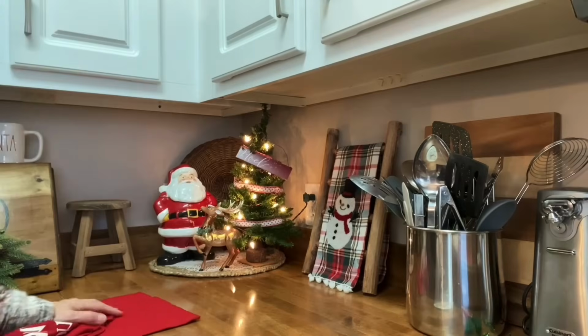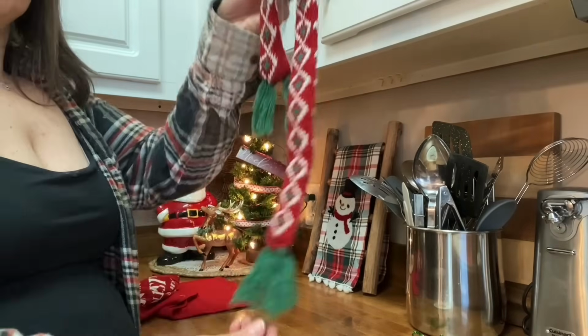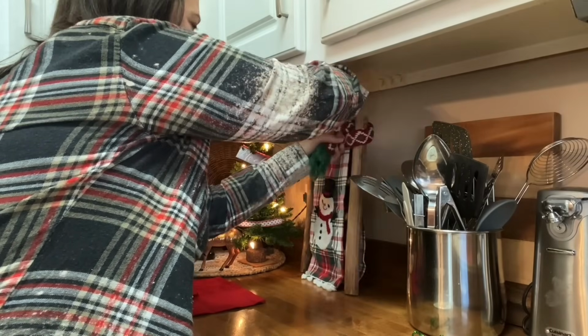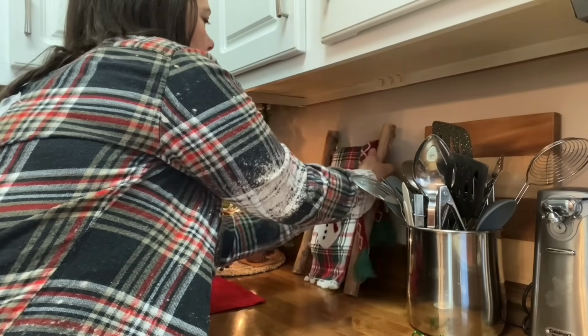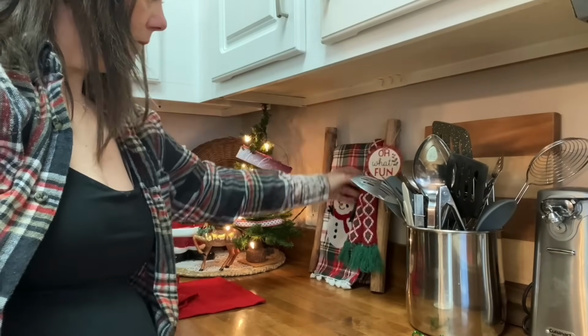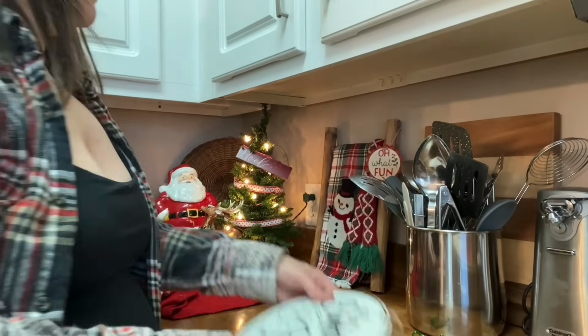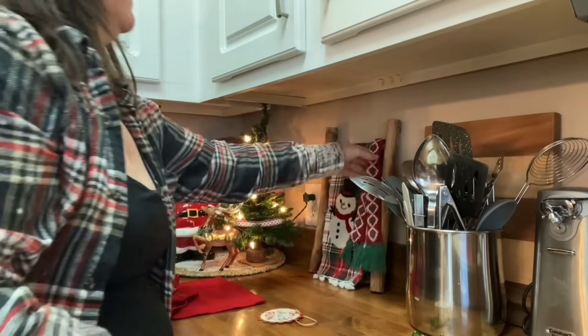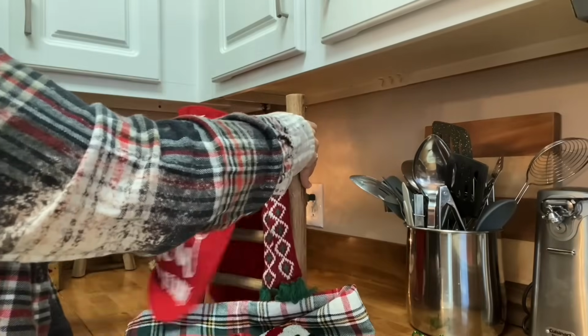And then this is just me trying to decide which towel to hang from my little ladder here. I always have lots of options for my little ladder. That little snowman I put up there last year, and I was trying to come up with something different this year, but ultimately I ended up keeping him because he was the cutest.